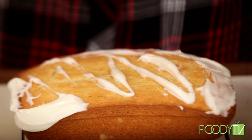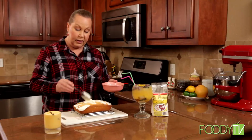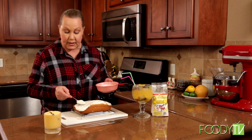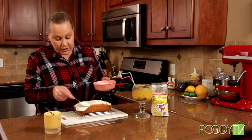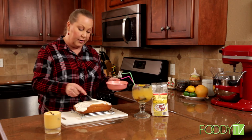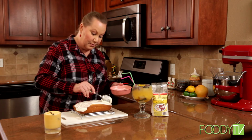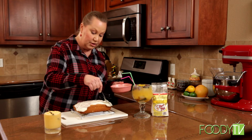Any way that you like. Now, if you've got something this thick, you could actually just frost the whole top. So there's a couple different ways to work with your glaze, and just kind of push it over the edge here, and then we'll give a little swirl design, and that will add some pleasantness to the presentation.